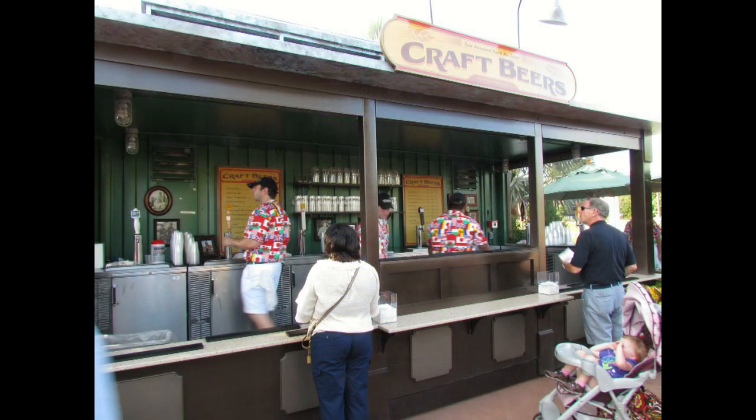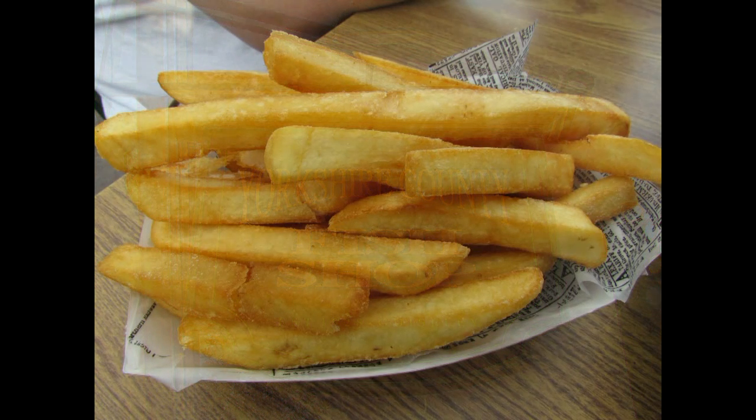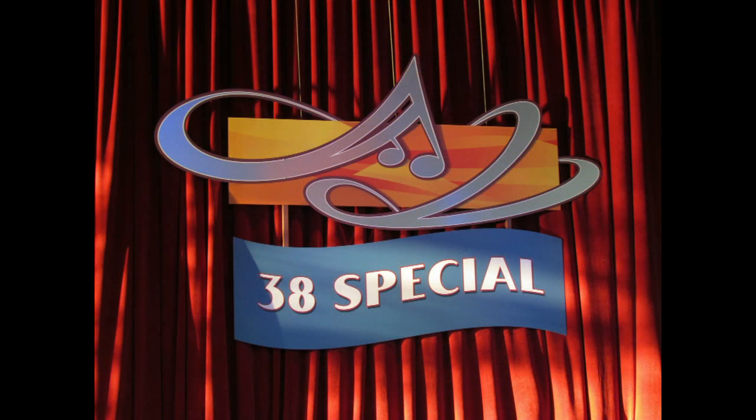And here is the craft beers booth, which we did take a look at. And then we had a little snack, a little side stop here. The best fries at Epcot. Best fries at Disney, I say. And then it was on to the Eat to the Beat concert series.